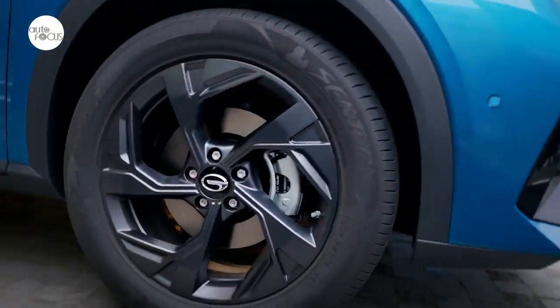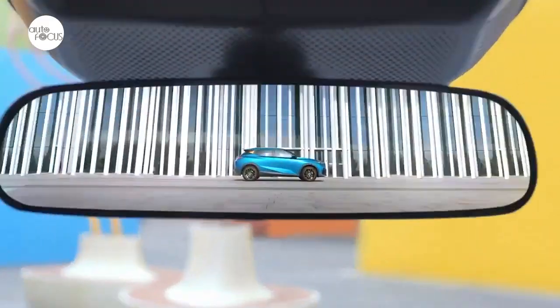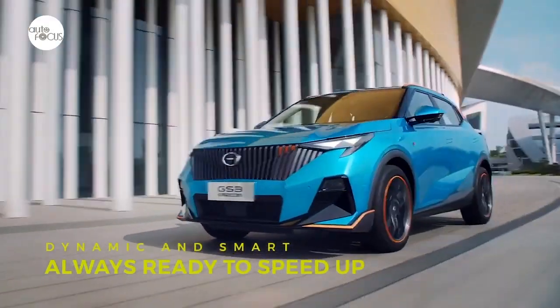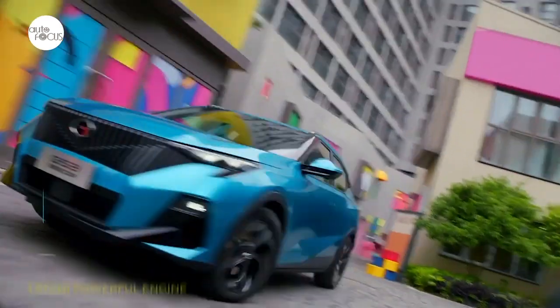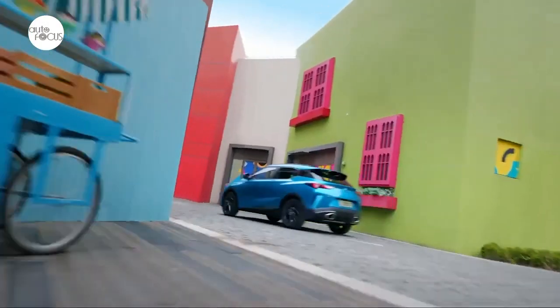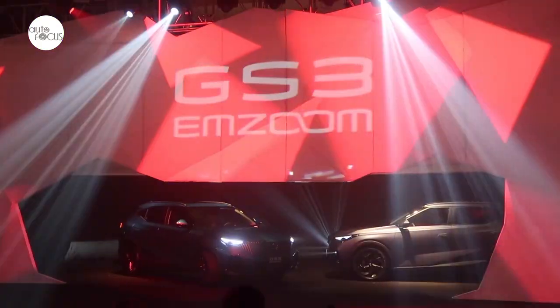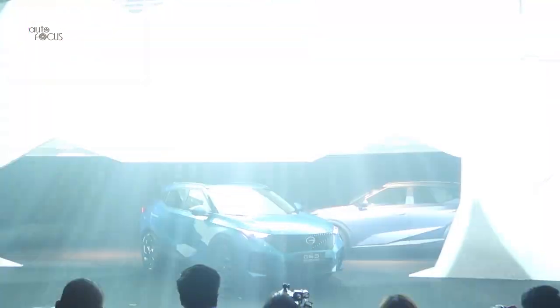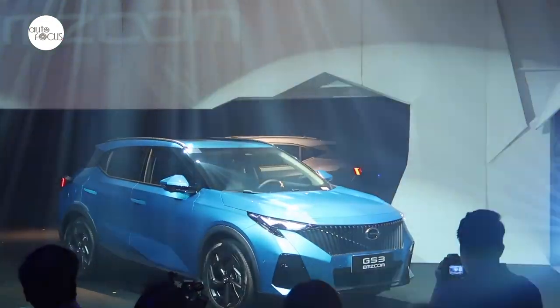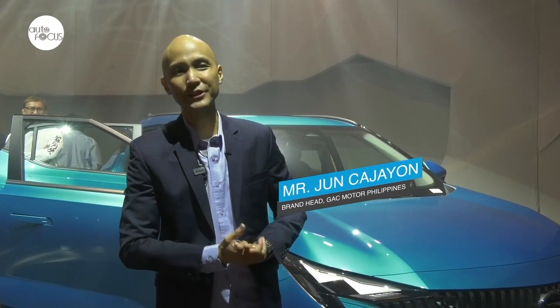The GS3 will now be available for customers to see, test drive, and purchase starting tomorrow. We have units in country, and it's an exciting product. It's a game changer. Very approachable price point, but the features are well above what we are offering right now in terms of retail price. As mentioned, available now. Visit your nearest dealership.